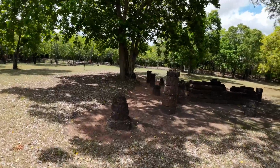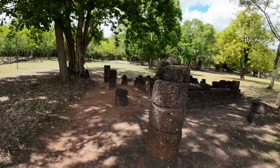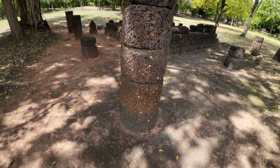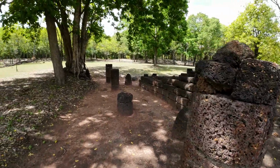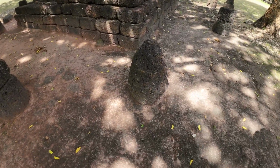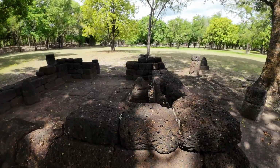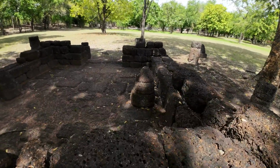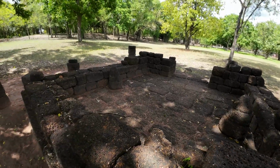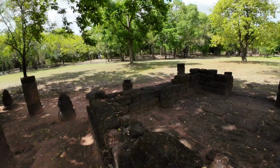And then this would have been a little building. You can see the laterite stones, and these columns would have supported the roof probably, and they would have been covered in stucco. I'm not sure what they would have done with that. That might have been up at the peak. And then, I don't know, they have some more of these little stones sitting inside. Yeah, this would have been probably a shrine or something like that here.